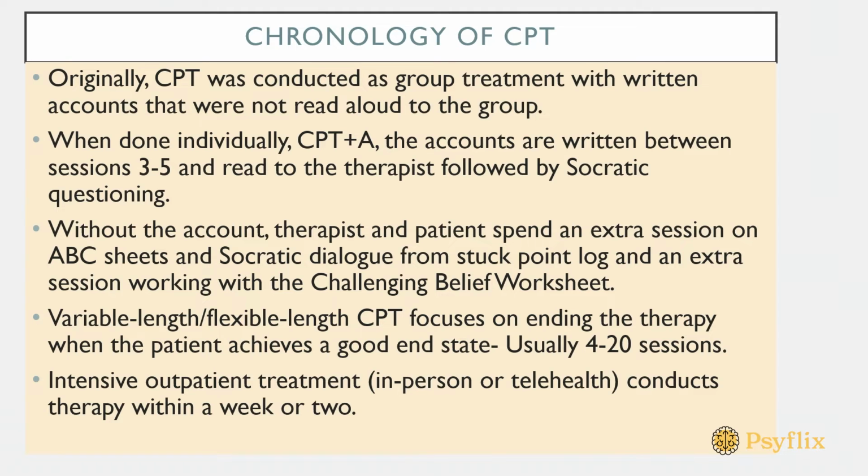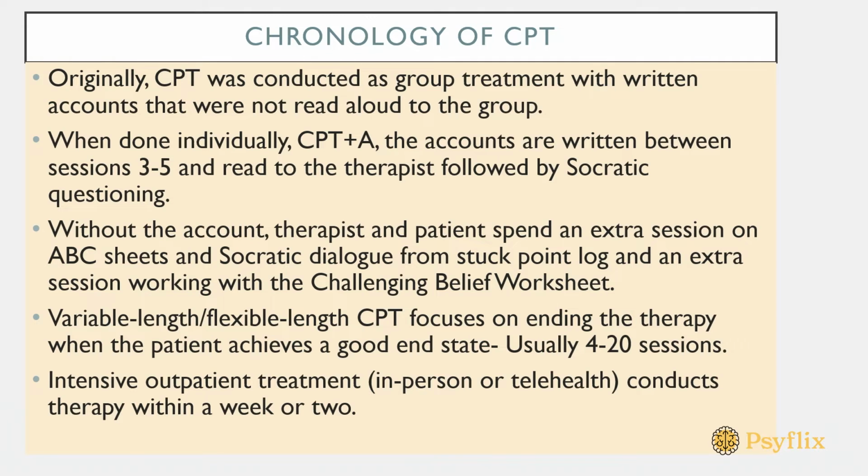Without the account, the therapist and the patient are going to spend an extra session with the ABC sheets, and they have more time to do Socratic dialogue from the stuck point logs, from the items there. Variable length treatment is going to be the next iteration of CPT. So we did CPT plus A, then we did CPT with 12 sessions, and then variable length CPT was allowing them to stop when they got to a good end state.